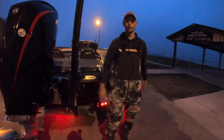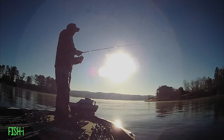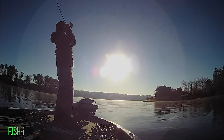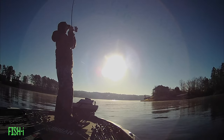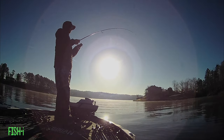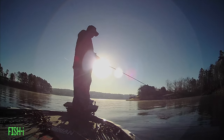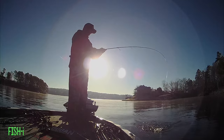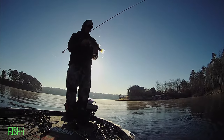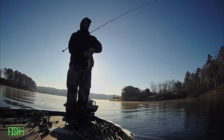All good. Plug is in. Alright, we are ready to go. Let's get this boat in the water. There's the first bass of practice. Little guy, but we got us one.